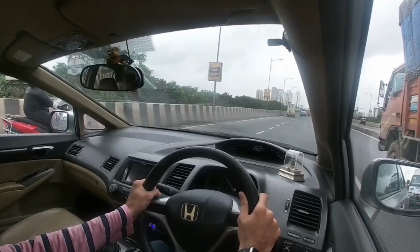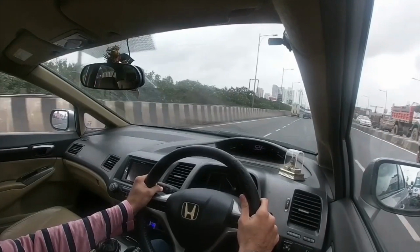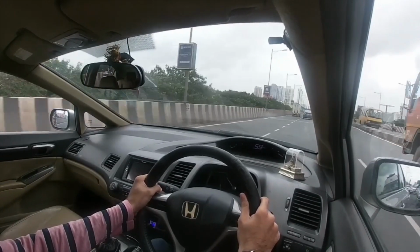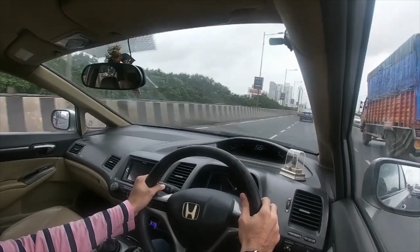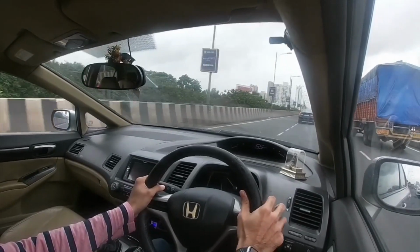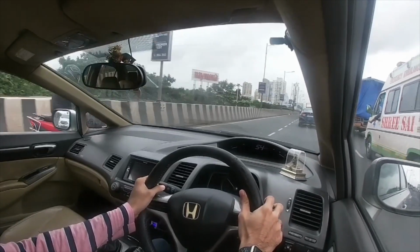But other than that, the feel and feedback from the steering wheel is very good, and you just do not feel lack of confidence when you are cornering hard and fast. So in terms of feel and feedback, the steering wheel is brilliant.